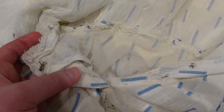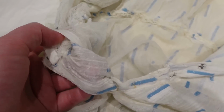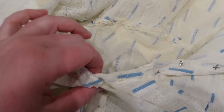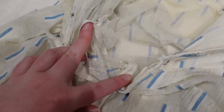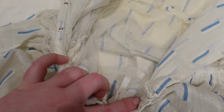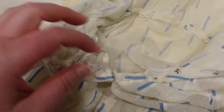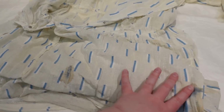But you can see where the separation is when we go to look at the closure, because the mesh is not involved whatsoever in this closure section right here because it's a whole separate layer of skirt. So it's really only attached in at the waist, and then the two skirts act separately from each other.